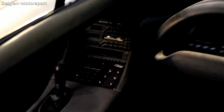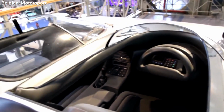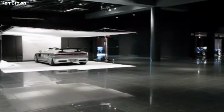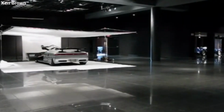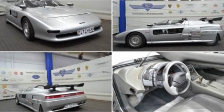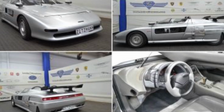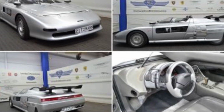The Aztek's overall design is also pretty wild, with its bold lines, gull-wing visor doors, and the extensive use of aluminum and carbon fiber. It looks like a car from the future, or maybe even from another planet. And let's not forget about all the advanced technology packed into this thing. The satellite navigation system and all the control panels were way ahead of their time, with features that wouldn't become common in cars until much later.